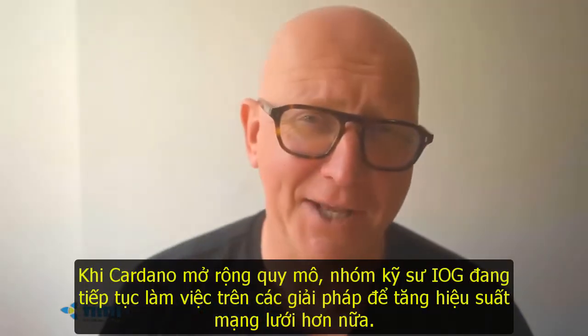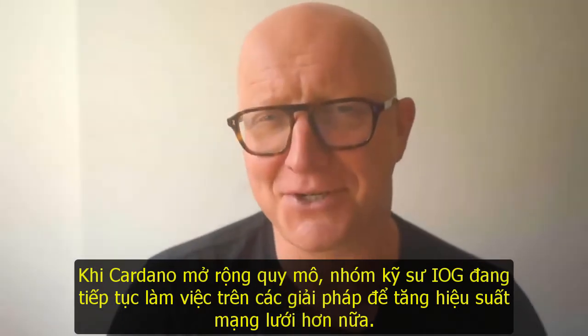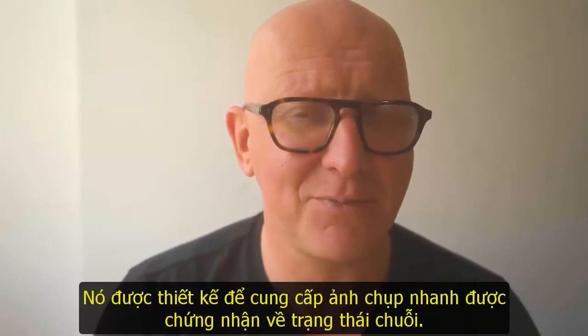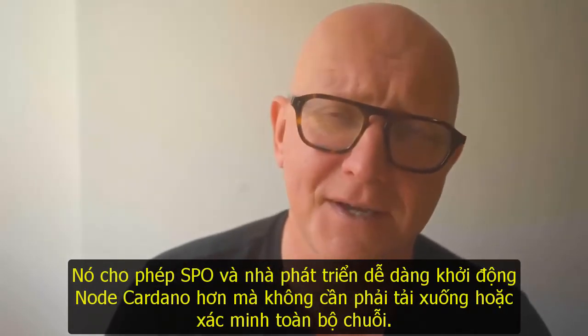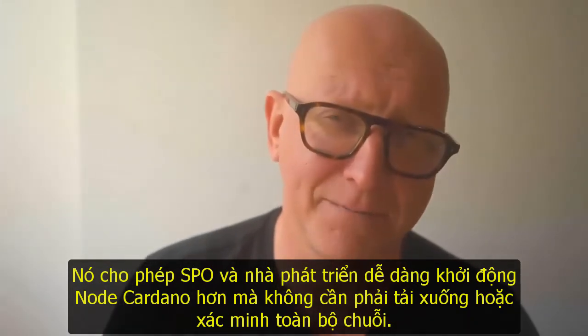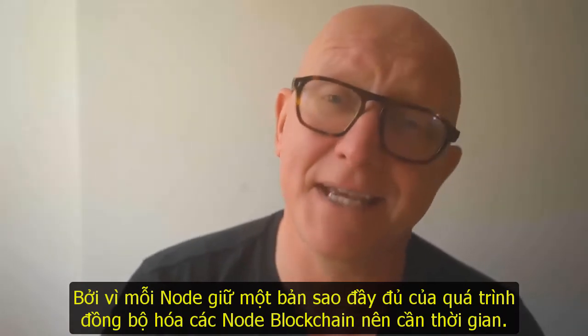As Cardano scales, the IOG engineering teams are continuing to work on a range of solutions to boost network performance further. For those of you who may not be familiar with Mithril, it's designed to provide a certified snapshot of the chain's state, allowing SPOs and developers to more easily bootstrap a Cardano node without having to download or verify the full chain. Because each node holds a full copy of the blockchain, node synchronization takes time.